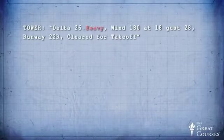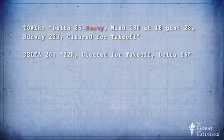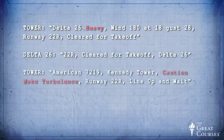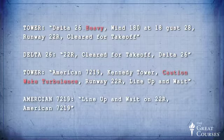Delta 26 Heavy, wind 180 at 18, gust 28, runway 22 right, clear for takeoff. 22 right, clear for takeoff, Delta 26. American 7219, Kennedy Tower, caution wake turbulence, runway 22 right, line up and wait. Line up and wait on 22 right, American 7219.